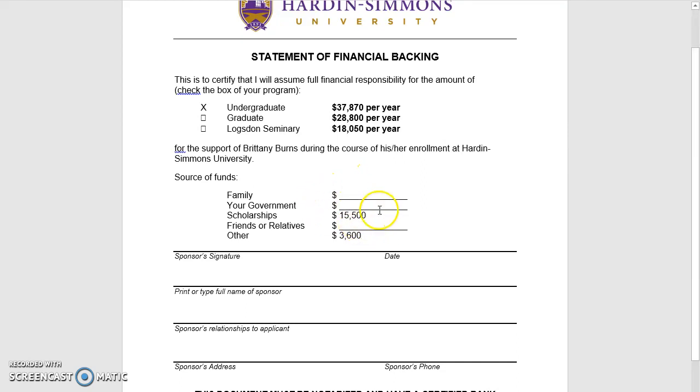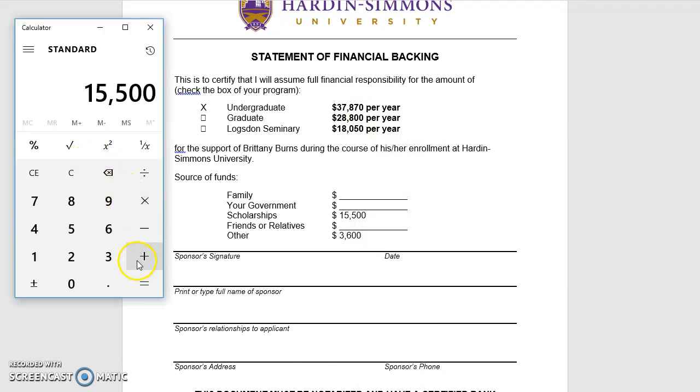And then this next part has to equal the $37,870. So if I have $15,500 plus $3,600, that equals $19,100. And then if I do $37,870 minus $19,100, that means $18,770. These 3 blanks have to equal $18,770.